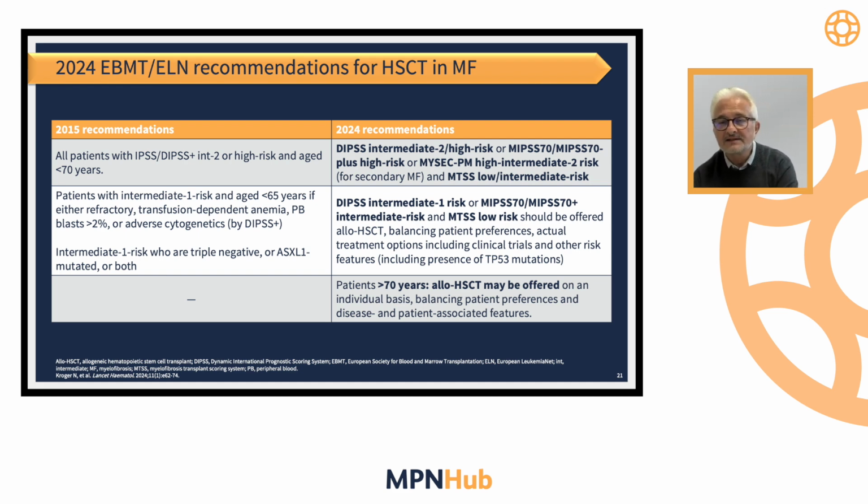More or less the same statement in 2024, but with the addition of the molecular-based score, and it also includes the transplant score, low or intermediate risk. For patients intermediate-2 and high risk, that means largely the higher NCCN risk category, the transplant is indicated if the MTSS is low or intermediate in all patients aged less than 70 years. In case of patients who are intermediate-1 risk, and this is a borderline category in the NCCN guidelines between the lower and the intermediate risk, and are MTSS low, the transplant should be offered, but taking into account also a broader evaluation of the patient, and in particular also the preferences of the patient.